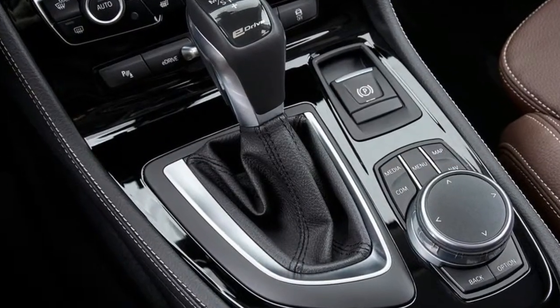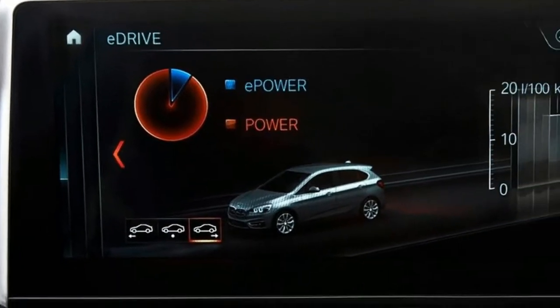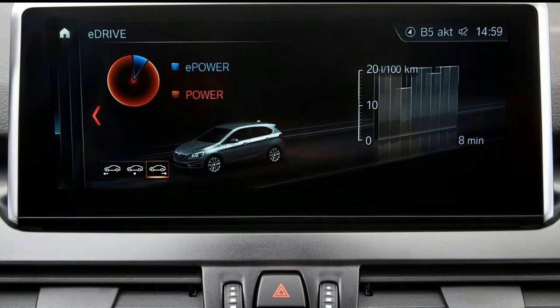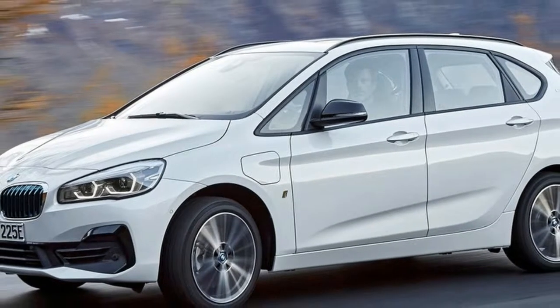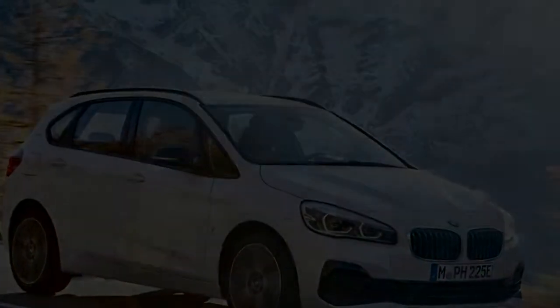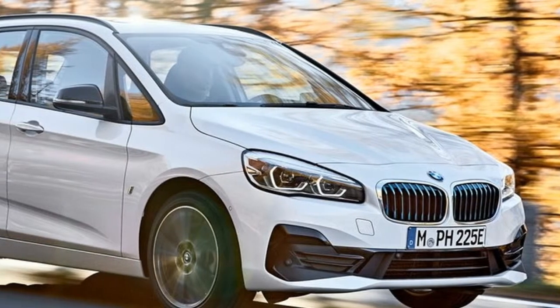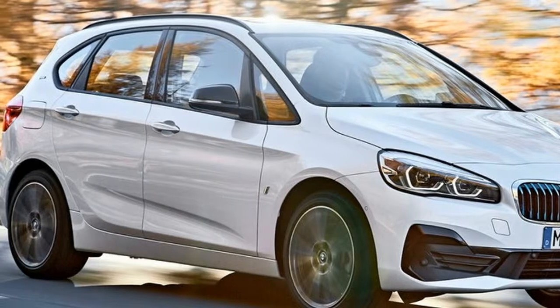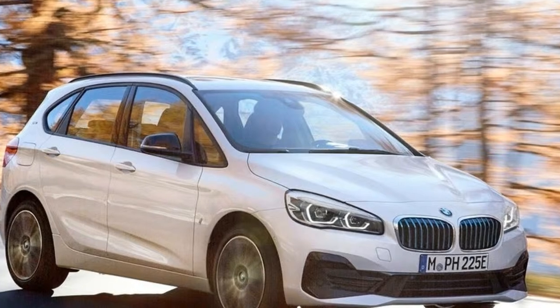The boot capacity of 468 liters can be extended to a maximum of 1,510 liters, BMW 225's 1,350 liters, by sliding the rear seat unit forward and folding down the backrests with their standard 40:20:40 split. The Gran Tourer is identical in width, but measures 4,568 mm long and 1,608 mm in height, with a wheelbase of 2,780 mm.